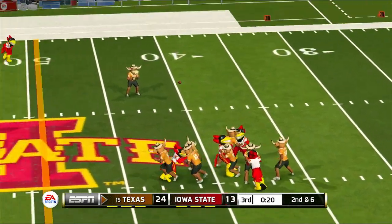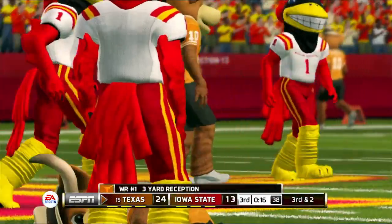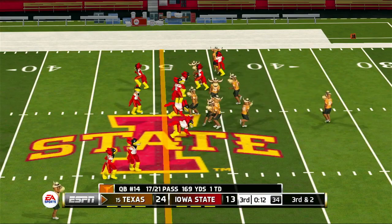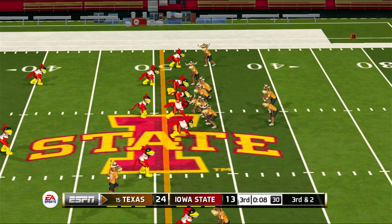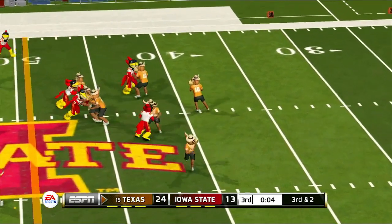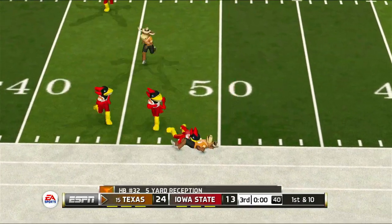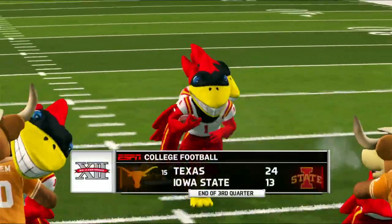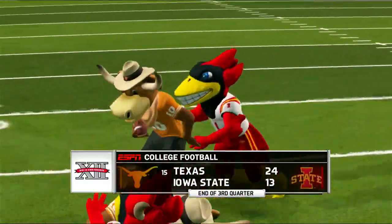Caught with room to work. That's good for 4 yards. That'll bring up third and two. Makes the catch, and look out. Tackle at the 48. Well, this turned out to be a pretty good ball game, and we've got 1 quarter to go. 24-13, Texas.